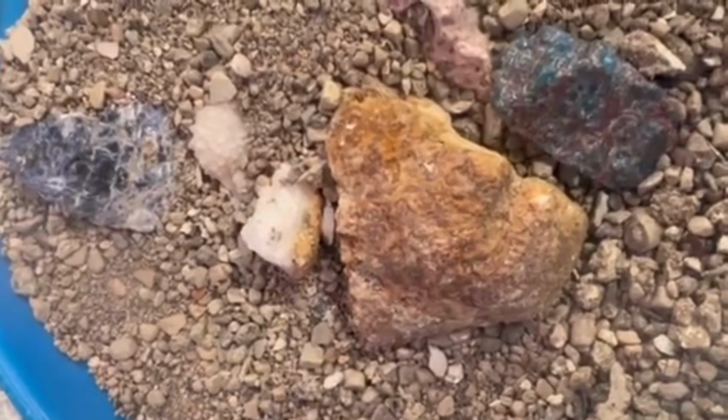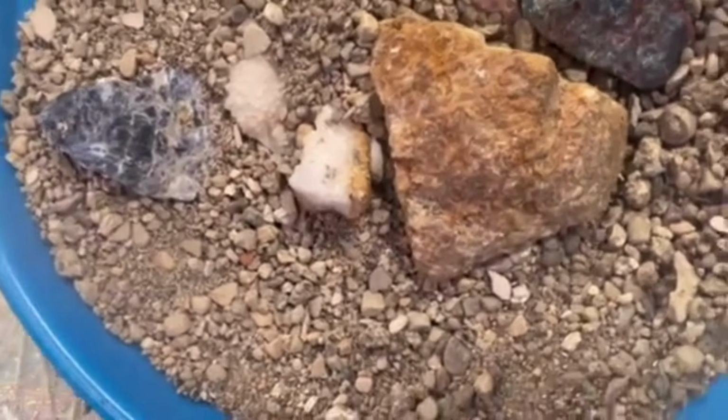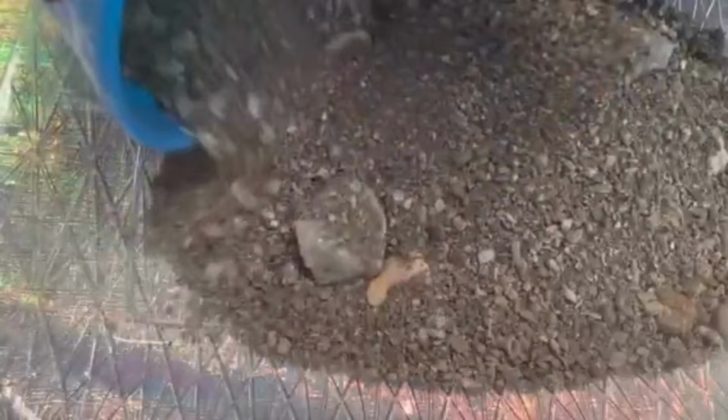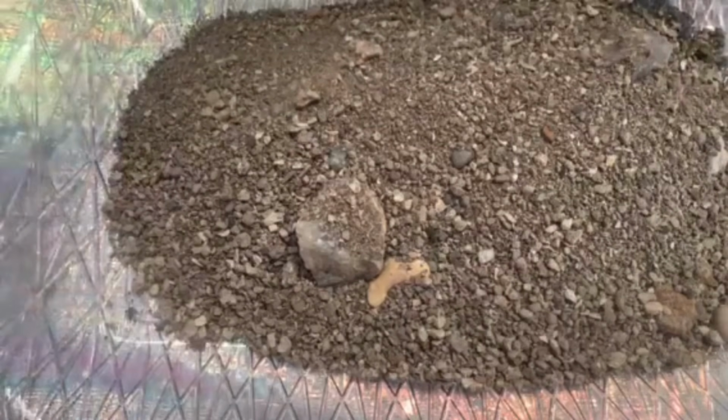All right, we are ready for bucket number 2. I'm gonna go ahead and pour this out on our other tray. We'll compare, see which bucket's better, and if this one's also worth your money. Or was the last one a fluke?